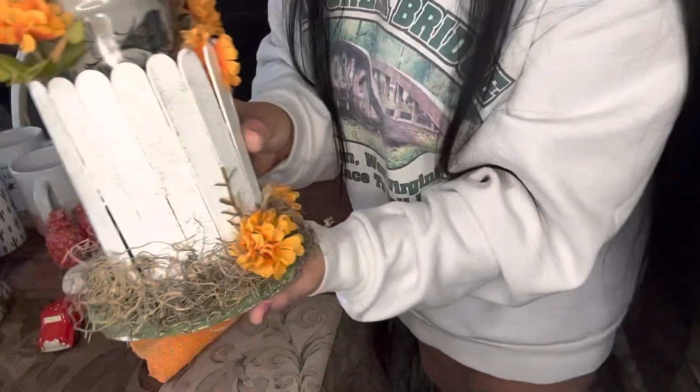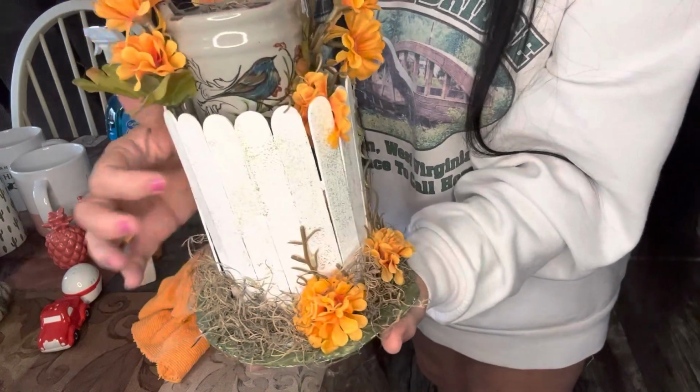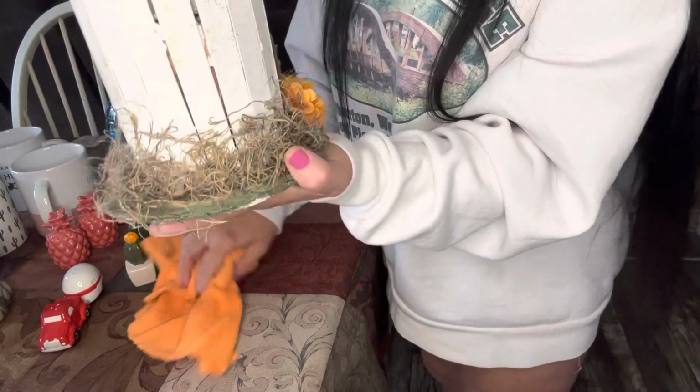I made this as well. I made this a long time ago. It's just a cute little whale. I made it out of, of course, popsicle sticks. The shelf looks so good and shiny now.